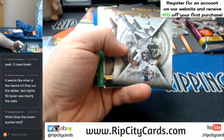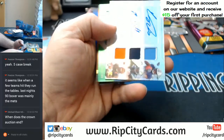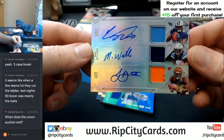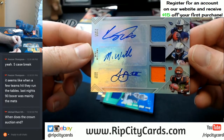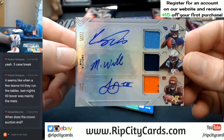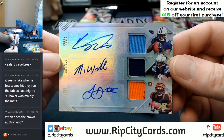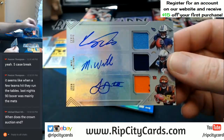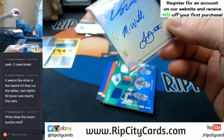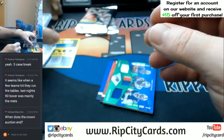Stafford, Odell, and Jamal Adams. A triple. Corey Davis, Titans. Mike Williams, Chargers. John Ross, Bengals to 10. Got to do a little rando action for that. That's a nice card. Dude, I am really, really impressed with XR. It's been very nice, been very strong.